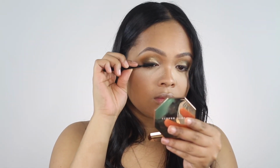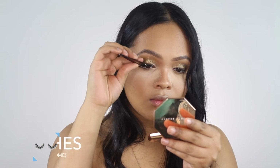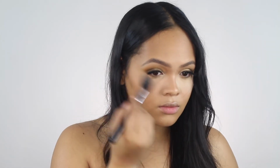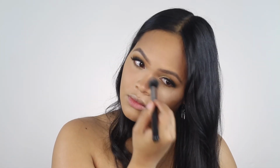So for lashes, we're going in with Lilly Lashes in Rome. I've used these bad boys at least 20 times by now, so they're like wear and tear basically, but they're still hanging in there. Now we're just dusting off all that mascara. Coat those lashes to make sure they are blended together.